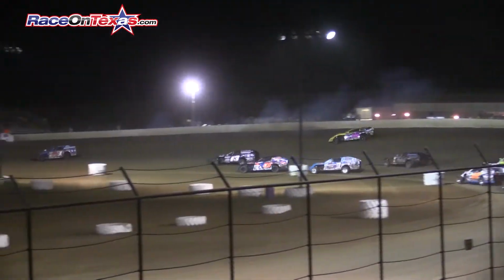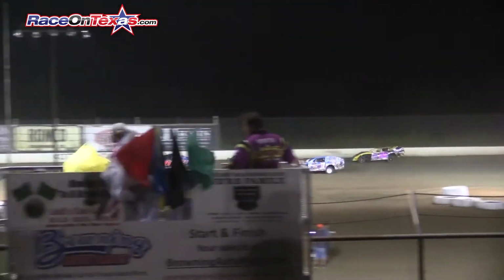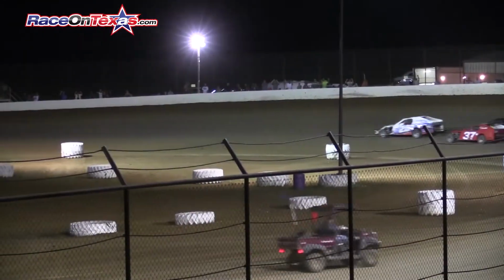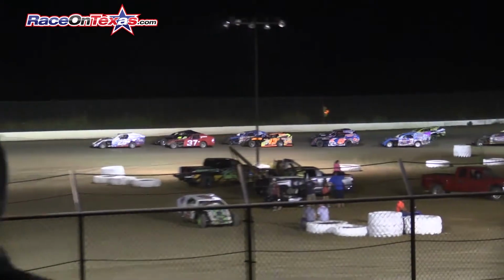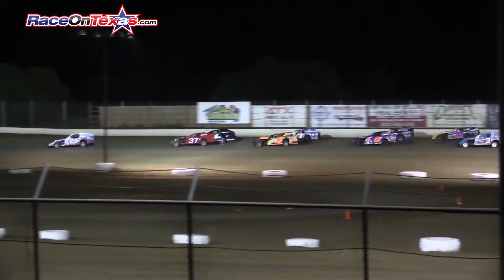Looks like Jamie Campbell going to lose a power plant. That's going to give us another yellow. 15 to go in your Texas Land Restoration IMCA modified feature. Big Mike McCarthy still sitting on top of this thing. And I tell you what, Marcus, if you can still hear me, that was a heck of a restart last time. Mike had a straightaway by the time we got to turn number 1. Catches him sleeping.